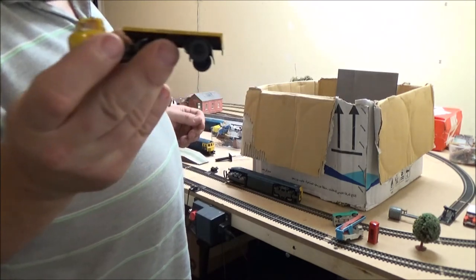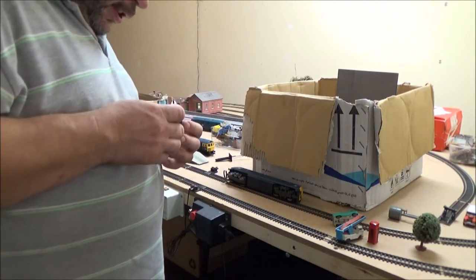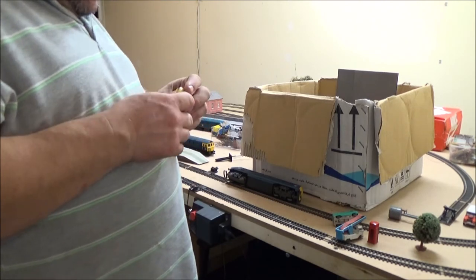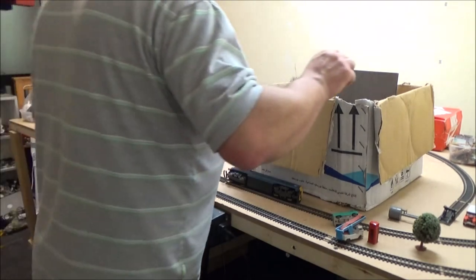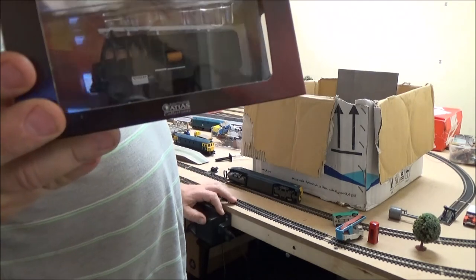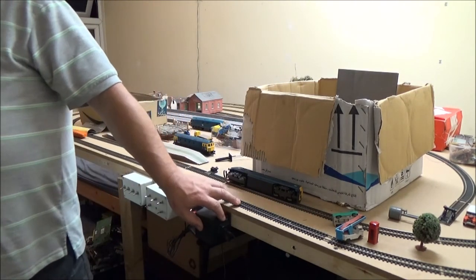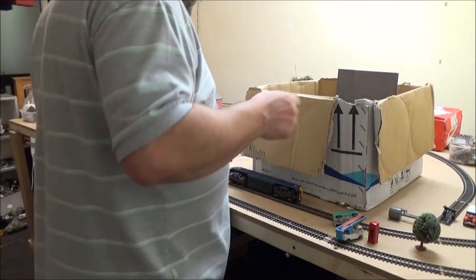Got my little British Rail track. Scammel, I think that is. Does it say what it is underneath? Nope. Doesn't even say who made it. I couldn't resist a Green Goddess. I don't think he really wanted to let that one go, but he did.